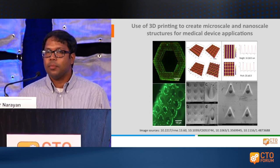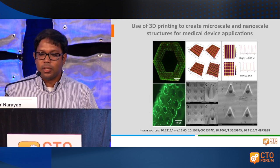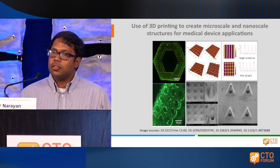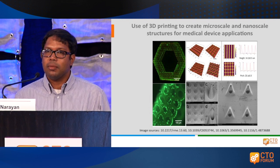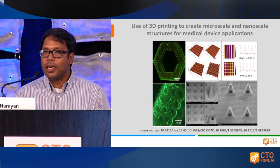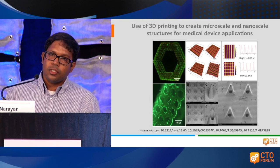My group has worked on the use of two-photon polymerization as a mechanism for 3D printing of devices for medical applications. The two-photon polymerization approach involves the use of the multi-photon absorption phenomenon for 3D printing at small length scales. We've been able to create structures with features as small as 200 nanometers using this approach. This approach can be used to process a variety of industrially and medically relevant materials, including polymers, ceramics, and polymer-ceramic hybrid materials. We've used this technique to process a variety of different structures for medical applications.